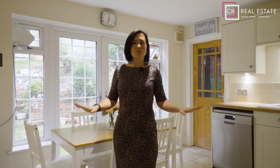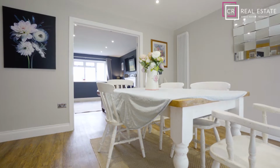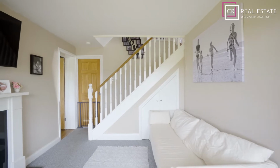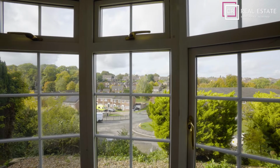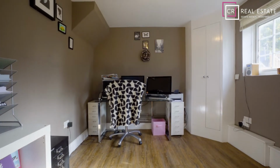To the ground floor, this property offers 4 reception rooms. We have a lounge with adjoining dining room, offering French doors allowing versatility should you require additional space. We have a family room with a bay-fronted window overlooking the views of Hempstead. There's a study, ideal for all those people working from home, or it could be a playroom.